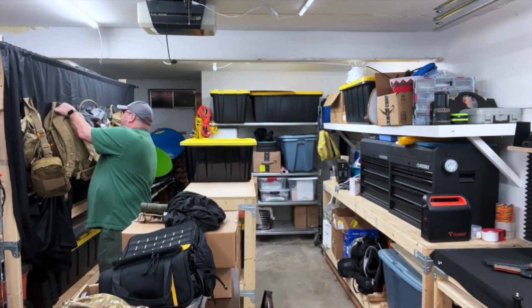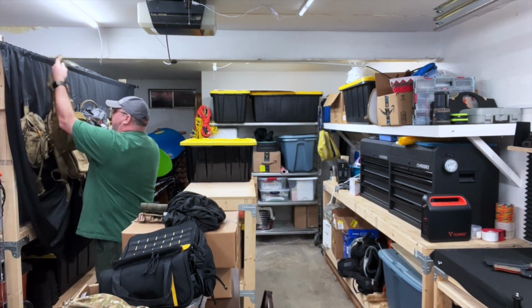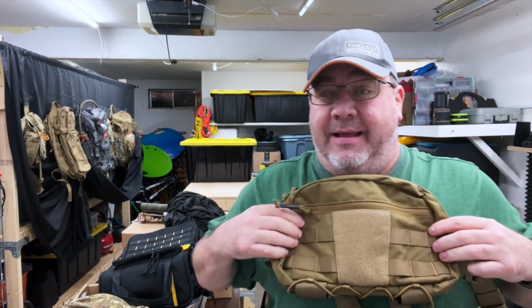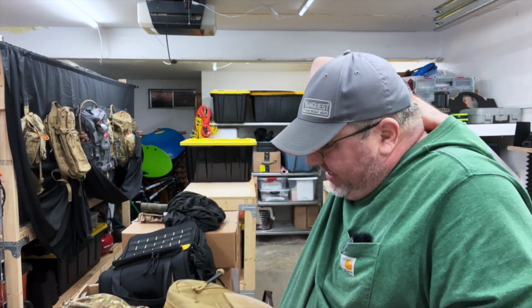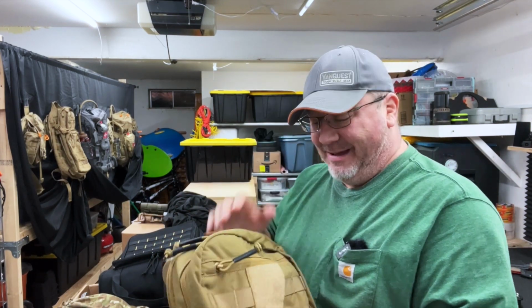I'm telling you, there's so much happening. A lot of good stuff. Look, have you seen these? I think it's called Feywood. Chest rig. Oh, hi. I like it. Really nice. I don't know, I want to say it's $25, maybe something like that. It's absolutely amazing.